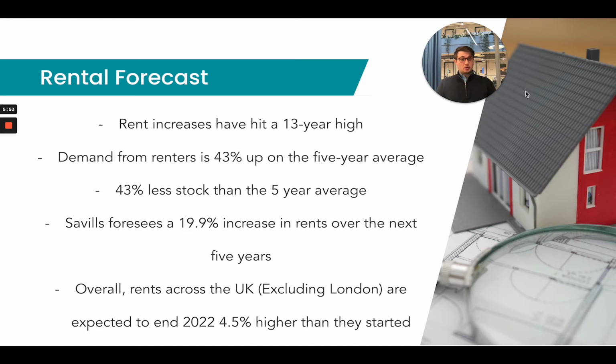Now, in terms of stock, 43% less stock is on the market in comparison to the 5-year average as well. Savills are foreseeing a 19.9% increase in rents over the next 5 years. Now, that does vary dependent on the source that you are looking at. From memory, Zoopla have predicted about a 10% rent increase over the next 5 years, but we're looking somewhere between that 10 to 20% increase over the next 5 years when it comes to rents.